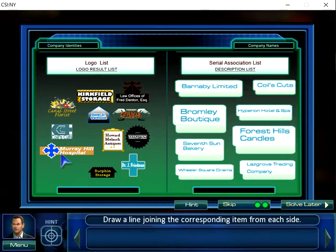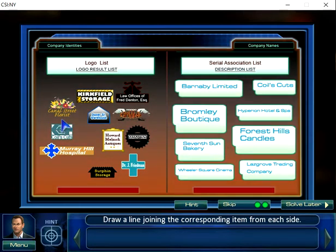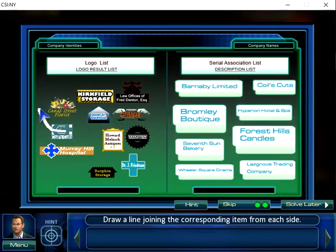Murray Hill Hospital. Coils Cuts. There we go. Gotta be really nimble here. Incredible, huh? Gotta be really nimble. Don't hit any of the boxes. There you go.